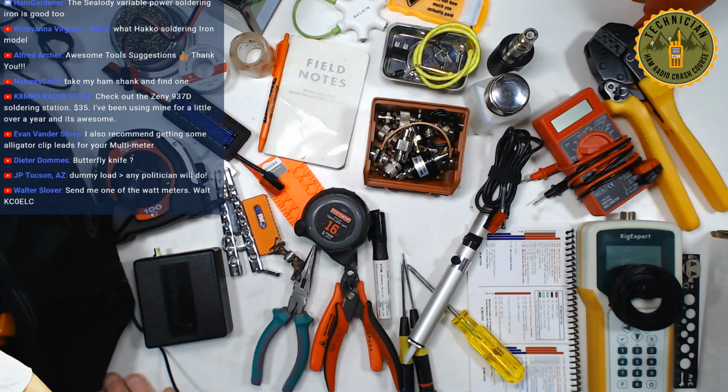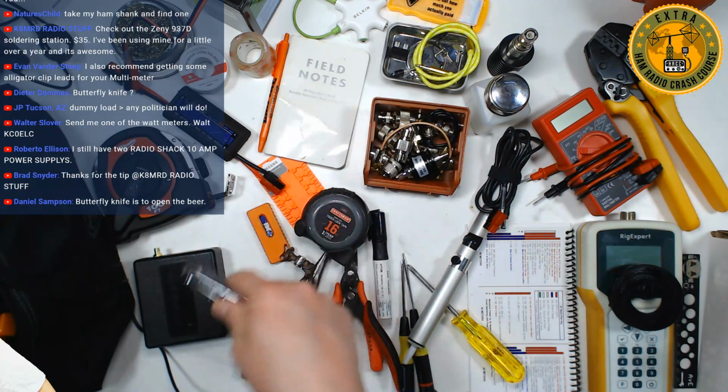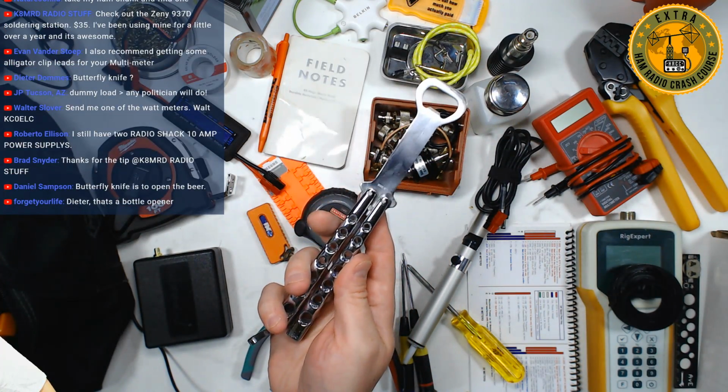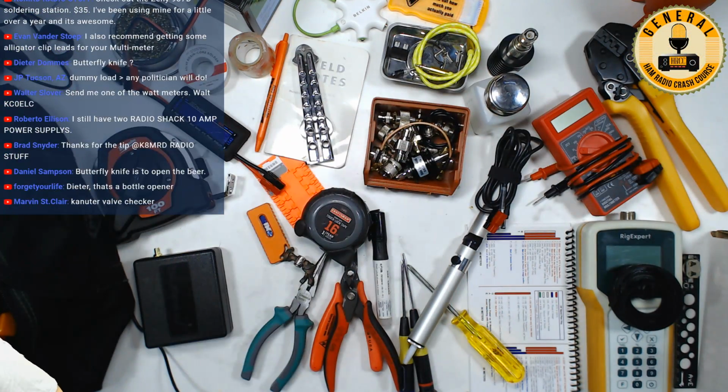All right, what else? Oh, somebody said butterfly knife. This is one of the most important things in the shack here. It's a bottle opener. Gotta have a bottle opener. Like, come on now. Not a butterfly knife. Okay.